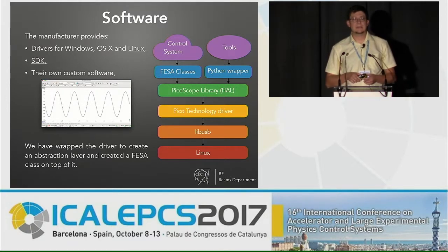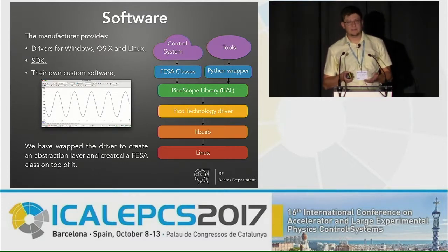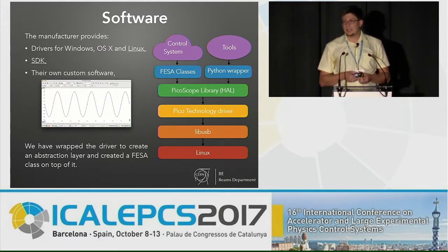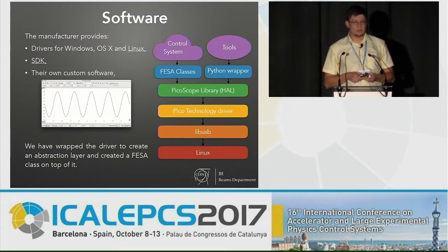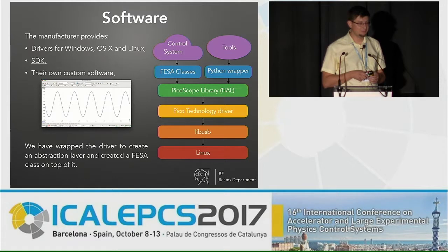libUSB is a project which aims at providing an abstraction layer for communication with devices from the user space level. This means that we are not relying directly on the API from the kernel, and we can just build our software on top of the existing layer of libUSB. And then, of course, there is also the software provided by the vendor, in case we wanted to do some measurements without going into details and using advanced capabilities. For people who are using LabVIEW, yes, there is also a LabVIEW interface, although we have decided not to use it and just integrate it as a FESA class into our control system.